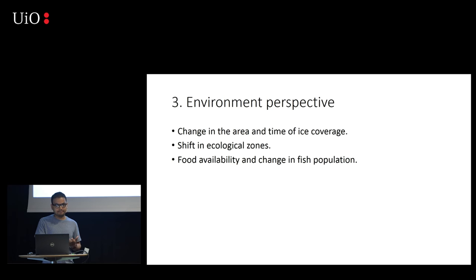Next comes the environment. It's one of the biggest issues in the present world. And we know the ice-covered area is decreasing day by day. It's a consequence of global warming. And in response to it, the Arctic is also responding. So we can see ecological zones are shifting from one geographical location to the next. And we can see the movement of the zooplankton and phytoplankton on which fish depend. So fish move for food, and the food is also changing, and they move to adapt to a suitable environment. So we can see the movement of fish, and their population is changing in every geographical location in the Arctic.